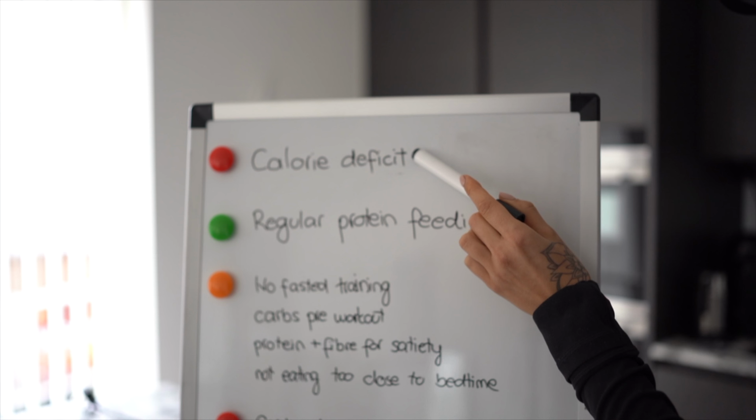The first and the most important thing when in a dieting phase and when focusing on fat loss is calorie deficit. So you have to be in a calorie deficit if your goal is to lose body fat. No calorie deficit, no fat loss. How to achieve a calorie deficit? You have to eat below your maintenance calories.